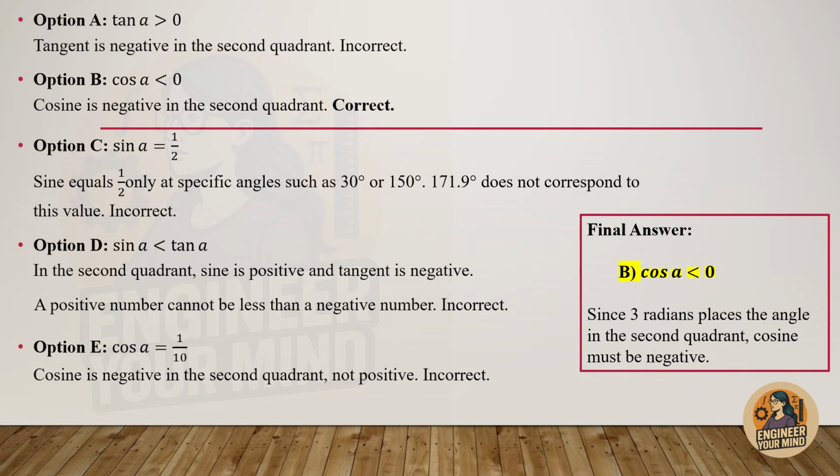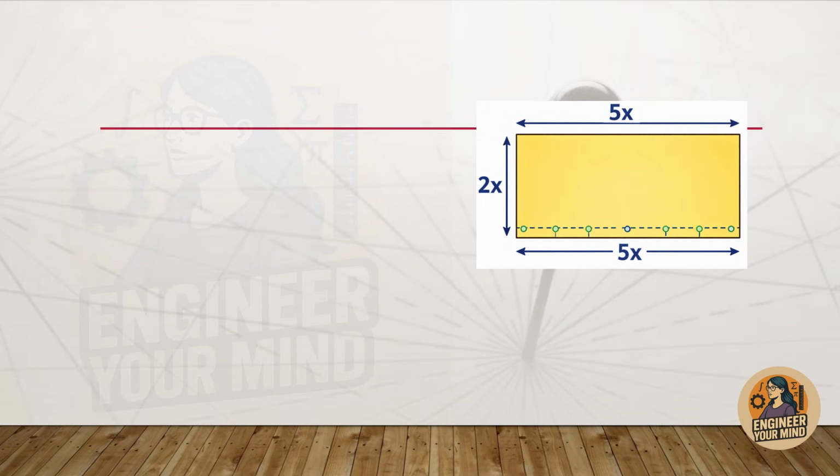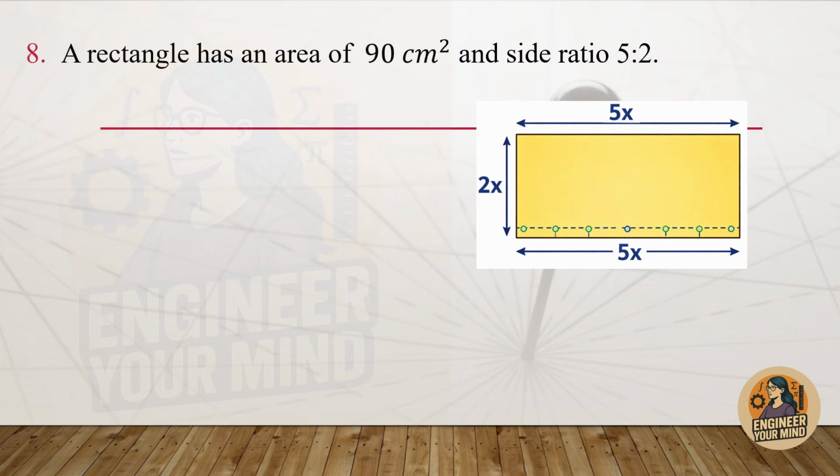So this is incorrect. Final conclusion. Since 3 radians places the angle in the second quadrant and cosine is negative in that quadrant, the correct answer is option B. Let's solve this rectangle question carefully.